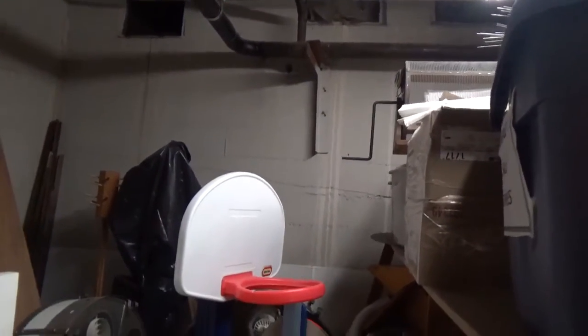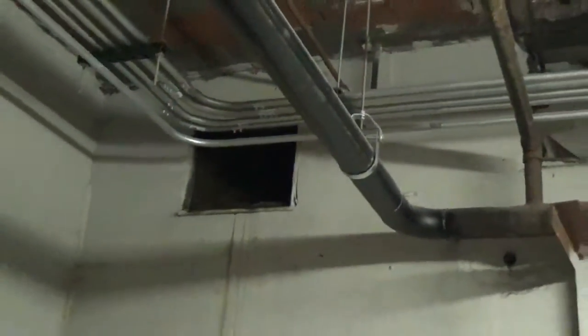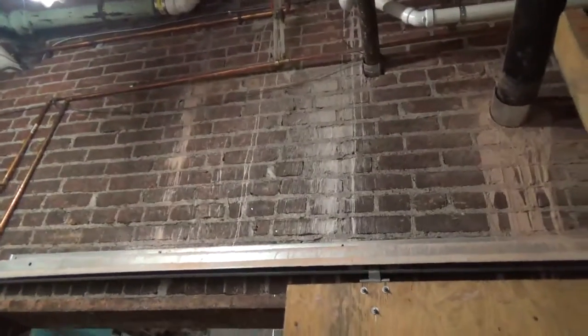Are those old windows up there? Could be. The crawl space? Oh yeah, for sure. Those are definitely old windows because they're still in. This must have been here when they made the church. And look at the brickwork here. Oh wow, that's some seriously old-looking brick.